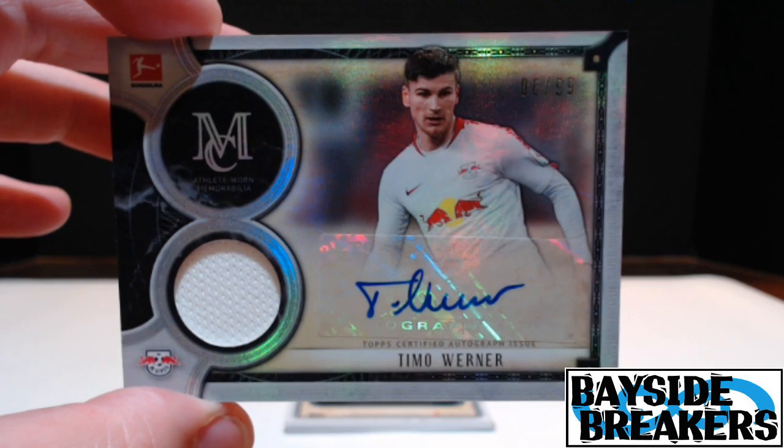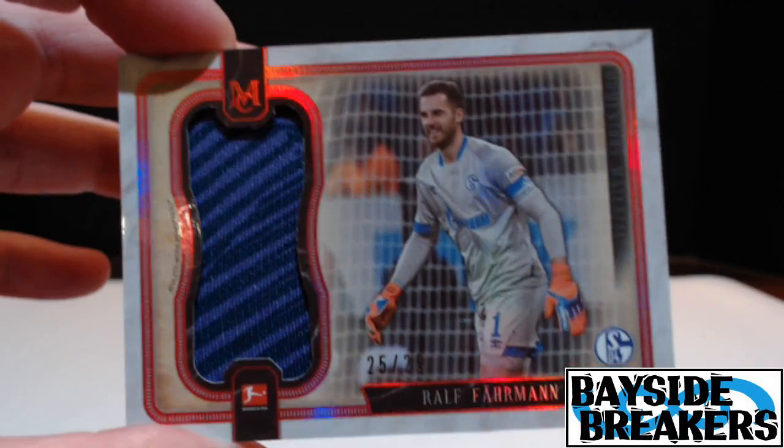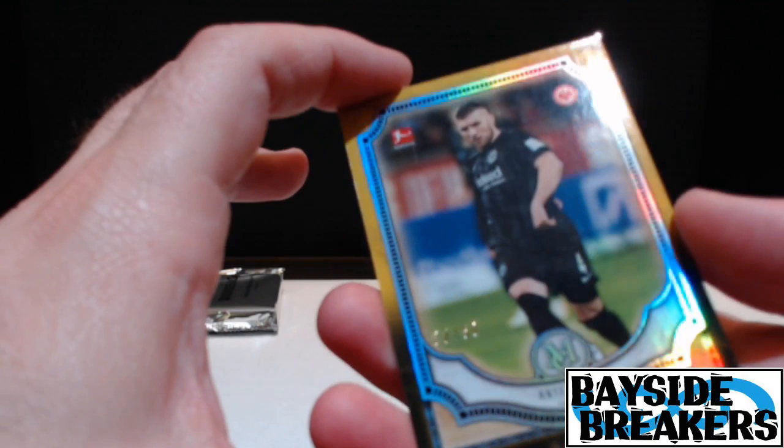Timo Werner, number 299. The patch card is for Schalke. It's a ruby parallel here of Rolf Farman, number 225 for Schalke. Our gold parallel here is for Frankfurt, Ante Rebic, number 250 on the gold parallel.